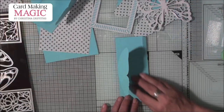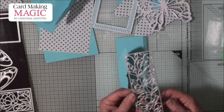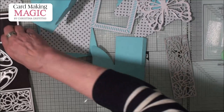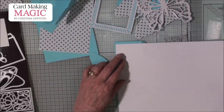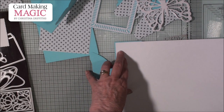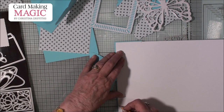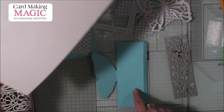Now for these side panels, I want another piece that is decorative, but I want it in white. So these will fit just in there. But as I said, I want mine in white. And I don't need to cut all this piece to get it. So I'm just going to take a piece of white card and leave a small border around two of the sides and just make little marks on my card. And then I'm going to cut those panels, two of them, this size for my sides.